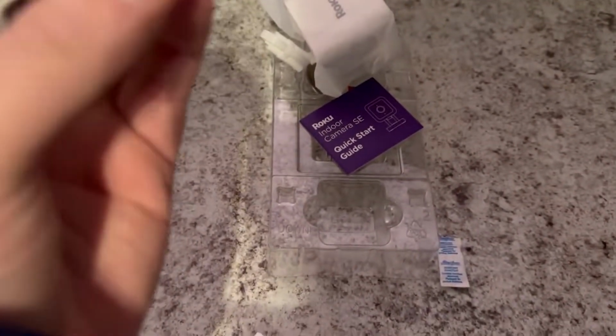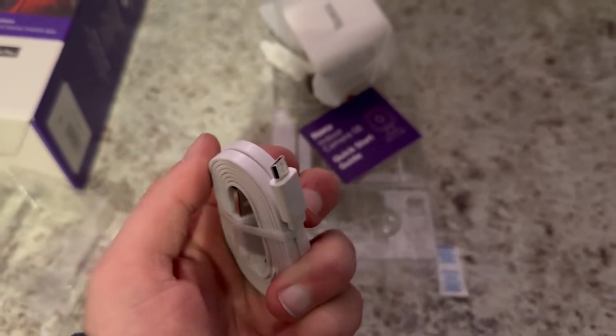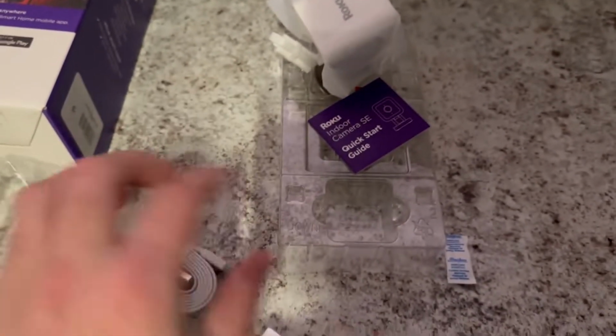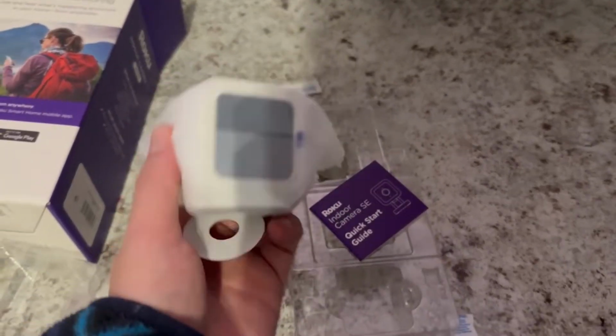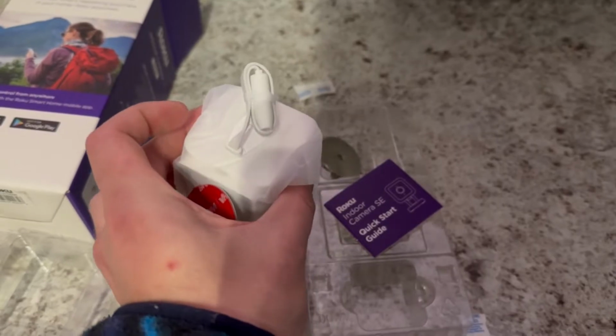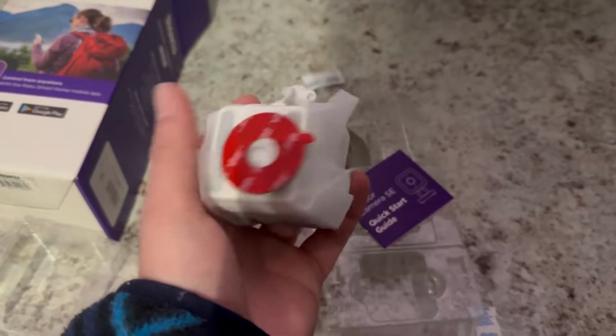Standard power, micro USB power, not Type-C, but again, for $30, what are you going to expect? So, all right, guys, I'm going to start getting these hooked up, getting it all ready to go, and I'll see you here in a moment.